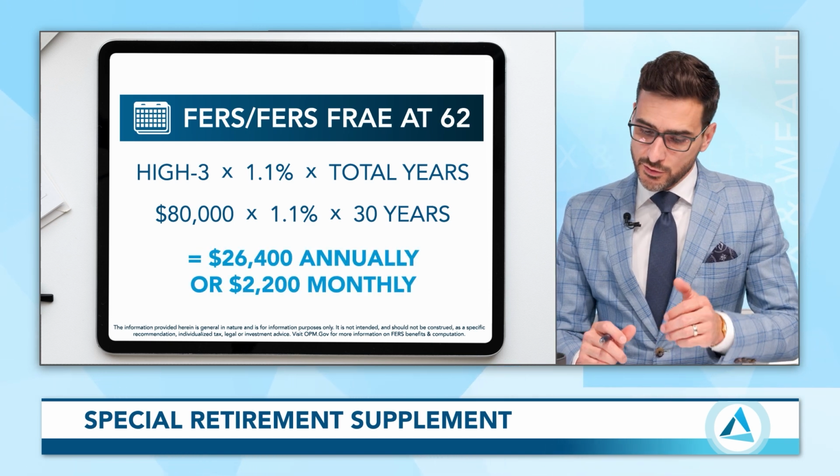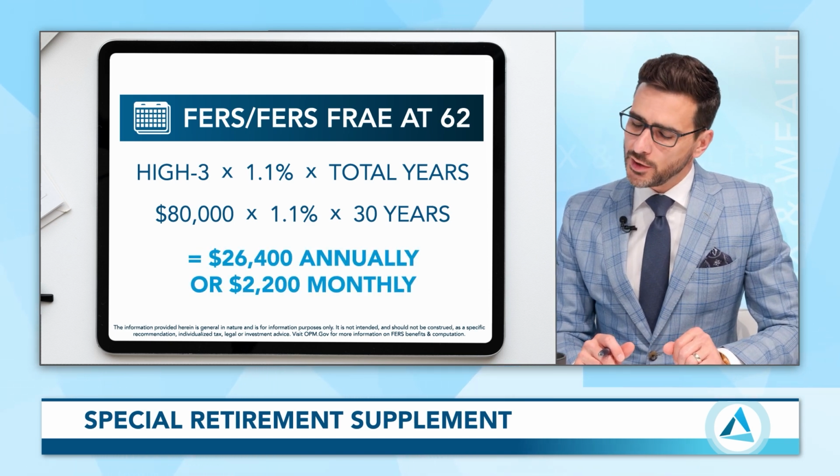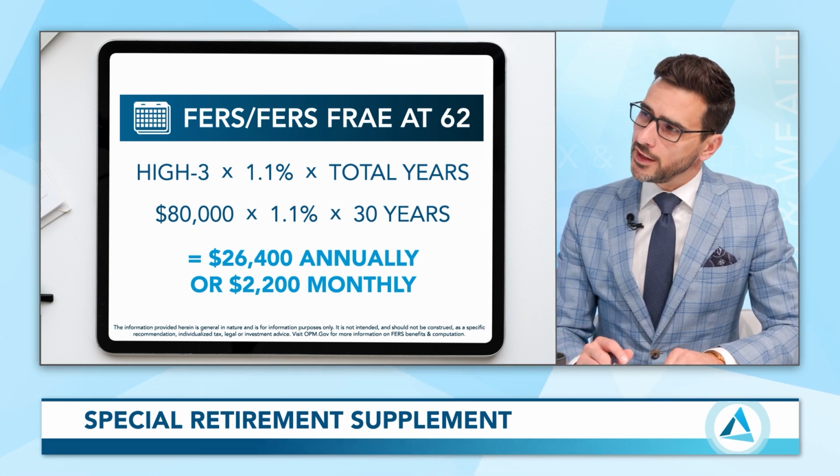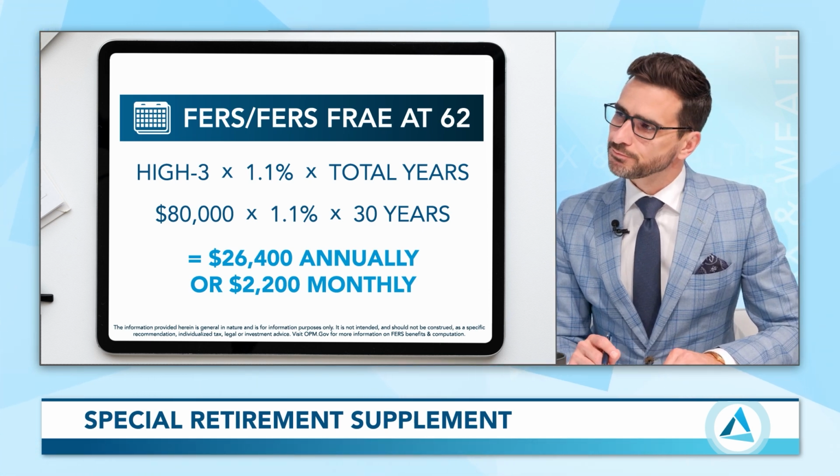That's a $26,400 annuity or $2,200 a month, so a $200 increase compared to the 58-year-old. Right, and it's definitely something to consider for those who are maybe close to 62, those who want to be done at minimum retirement age. It may not be enough, but somewhere in there, it may be an incentive to last maybe another year or two to get that increase.